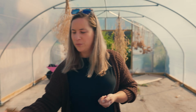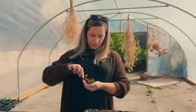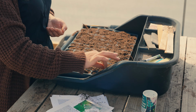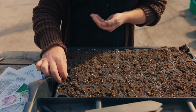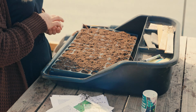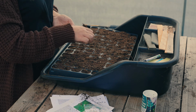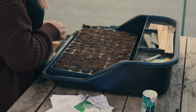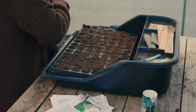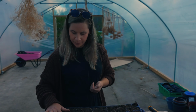And I'm going to use my Sweet William seeds that are from our own saved plant. I know what colour they are. They're going to be stunning. And we just drop a seed in each one, single seed. Okay, so that's those all sown, then we'll just cover them all up.